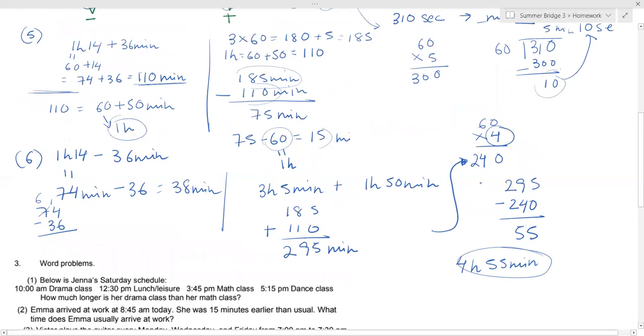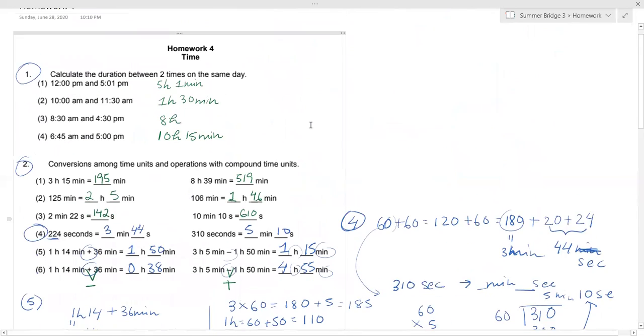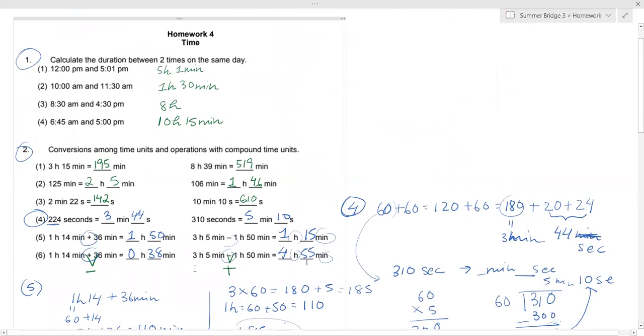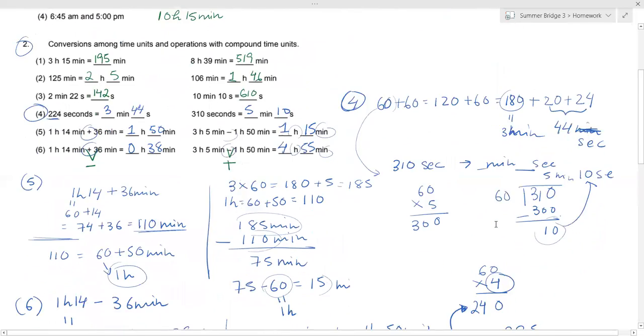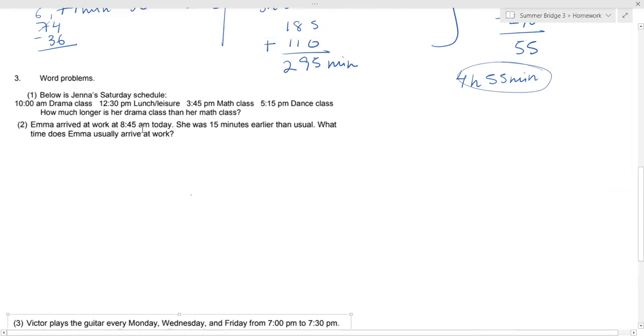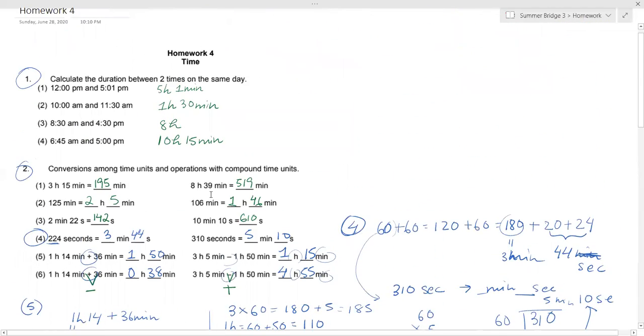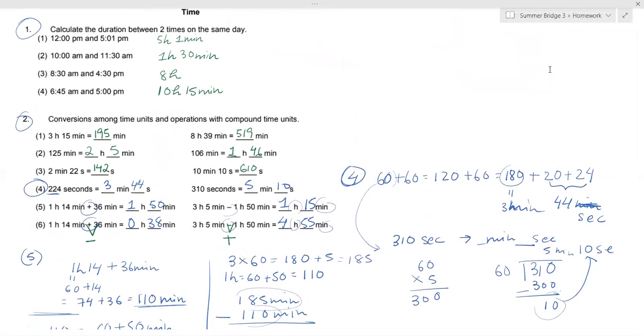Yeah. Sorry, this was the only typo in there. So everything else, you guys should have solved beforehand if you did your homework. All right, any more questions from 1 and 2 before we move on to the word problems? Any question that you want me to redo or rework? You guys all set on 1 and 2?